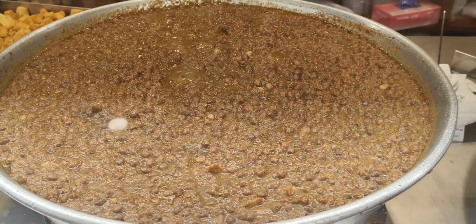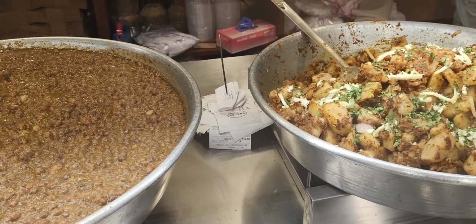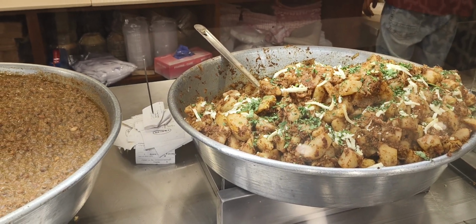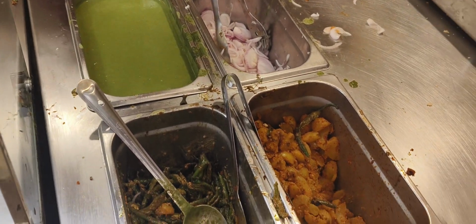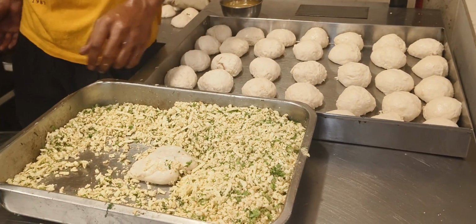So here comes the star of the show, chole along with aloo and batures. The melt-in-mouth choles are not pressure cooked but cooked in drums with garam masala for a long time. It is a combination of the garam masalas which gives them a unique flavor. This comes as a side chutney along with the choles.